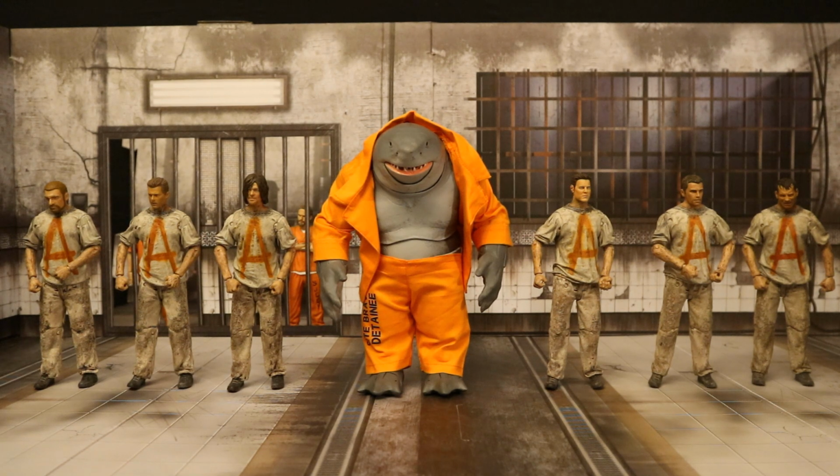Here he is, next to a bunch of different McFarlane Walking Dead Daryl Dixon figures. These guys are in prison outfits. They have the A for Arkham Asylum on them. Works great. Now, the A is not actually for Arkham Asylum, but it works in my headcanon.